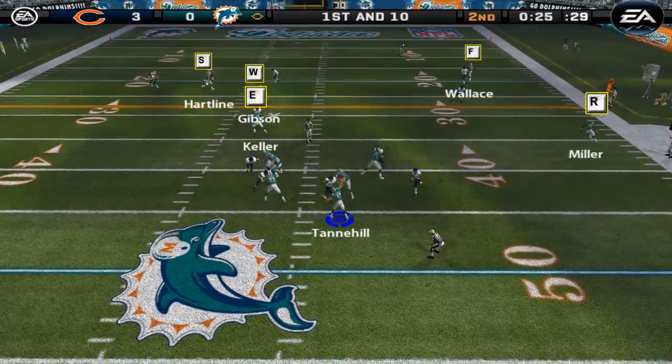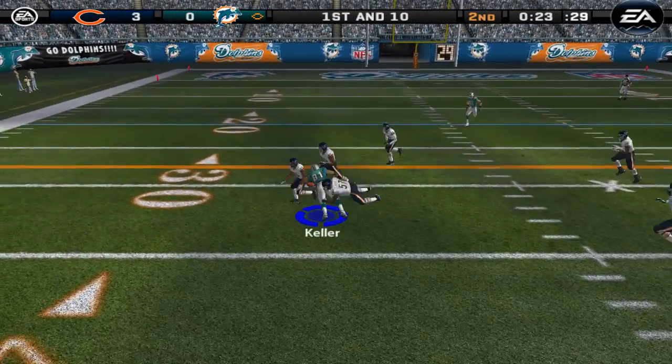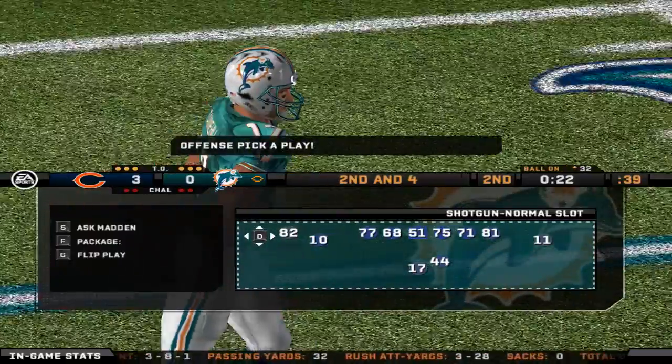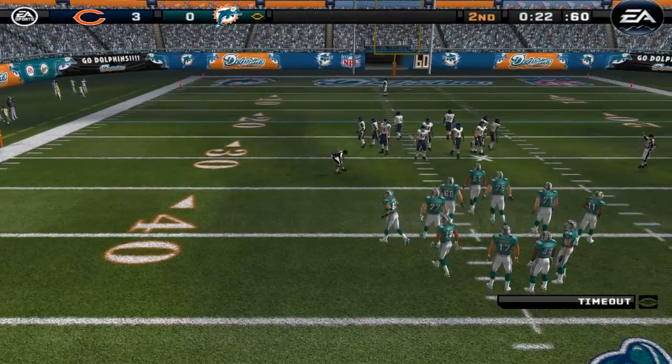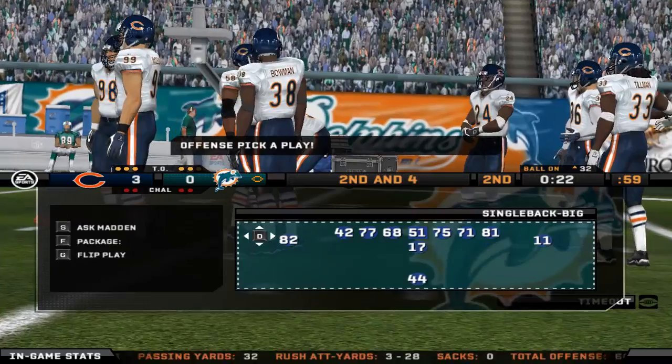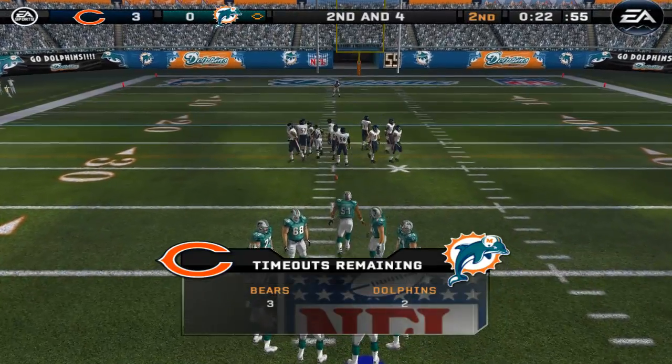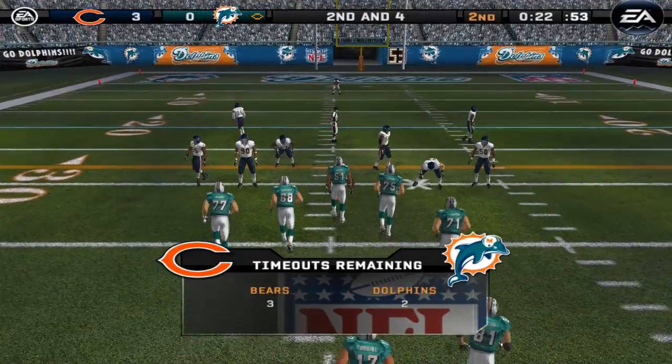Blitz is coming. Gets the pass off. Goes down and gets it. Donnie Abraham is the man to bring him down. That's his third tackle. Number 17 completes that for about a 6-yard gain. Timeout called by the offense. Eighth play of this drive. Ball on the 32-yard line.